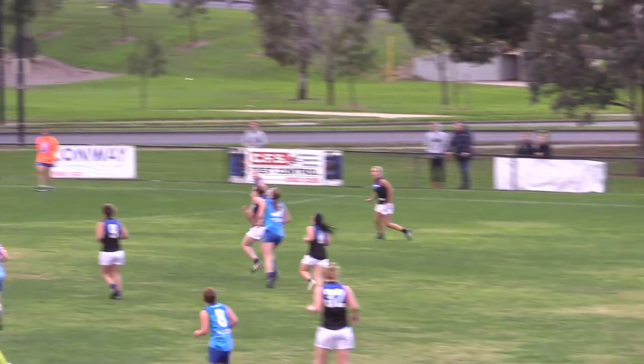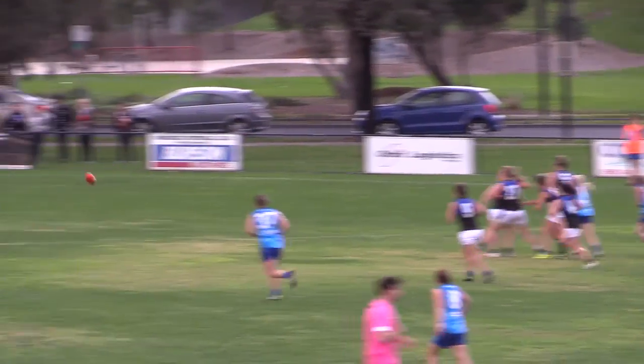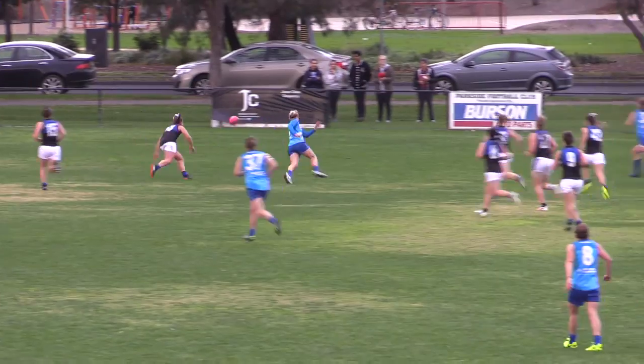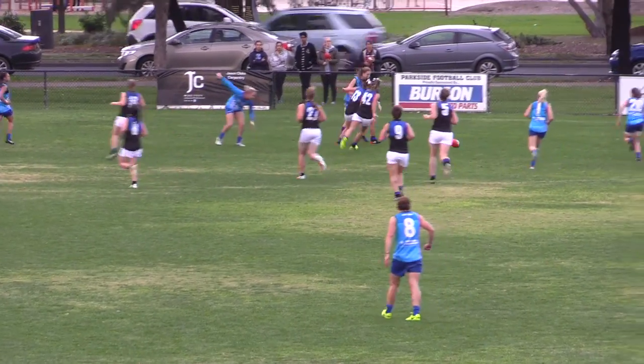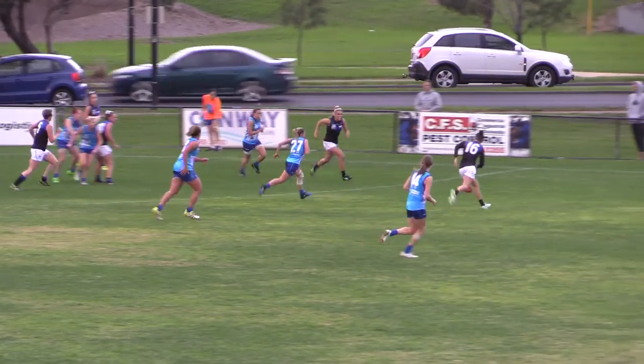Goes towards centre half forward. Stevens is camped under this one. Couldn't quite take the mark. Jolly, little snap around the corner. Sensoric doesn't get a favourable bounce. Running onto the football there for Melbourne Uni.